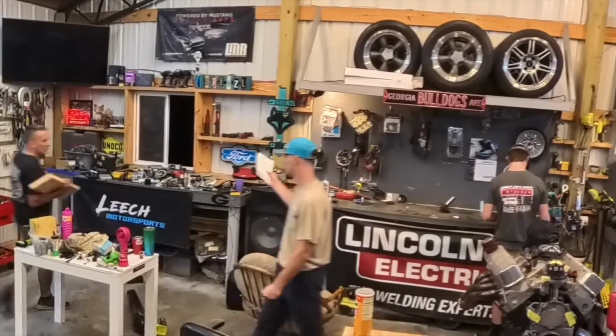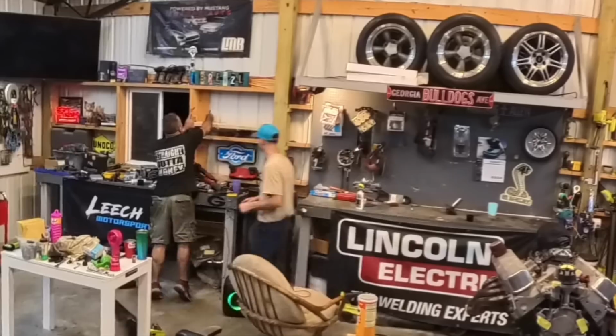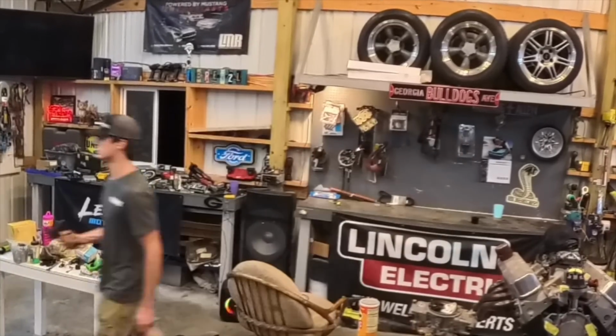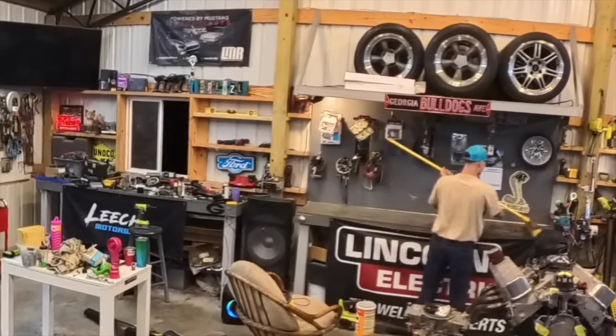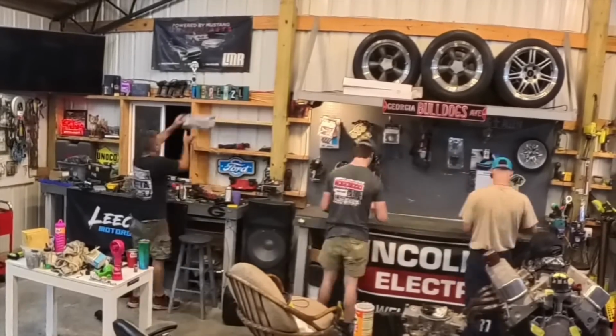It's so cool. I don't know if you guys have ever seen it or not. This table, I allowed the kids to come in and paint and draw on the table when I first built the shop, and then I went in and epoxied over it. So now you can see all that again.